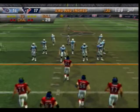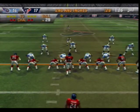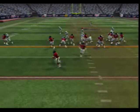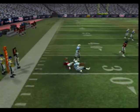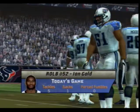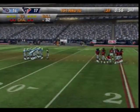Second and one. Ball on the 29-yard line. The Titans line up in a 4-3. Cross play to the left. Gould is there for the tackle at the 32. Good call by the offensive coordinator. Looked like the defense was looking for something in the middle on that play.